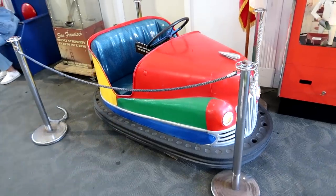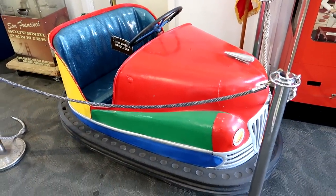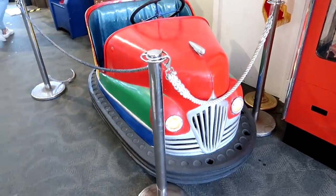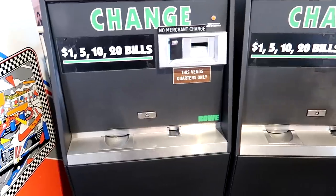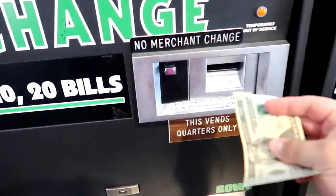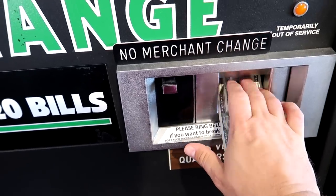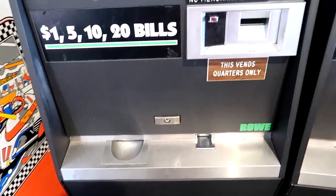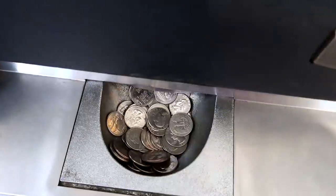This is an old bumper car here. Says it's from an amusement park called Playland. See, they actually have the headlights illuminated. Now, all these machines operate on quarters, so you have to get us a stack of quarters. There we go.